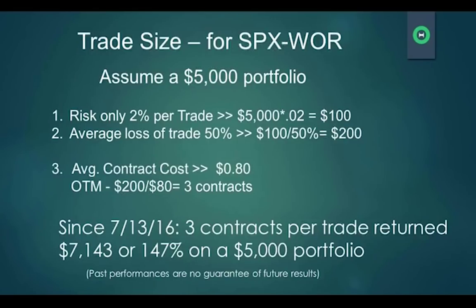You say, well, gee, $100. Well, the average loss, like Doug had asked, is about 50%. So my risk is really 100 divided by 0.5, or $200. Well, $200 is what I'm going to put on each trade for a $5,000 portfolio. The average contract cost is about 80 cents, and that goes back 2.5 years. These are out of the money bear calls and bull puts. So if the average cost in the long run is 80 cents, I've got $200, I can do three SPX contracts.